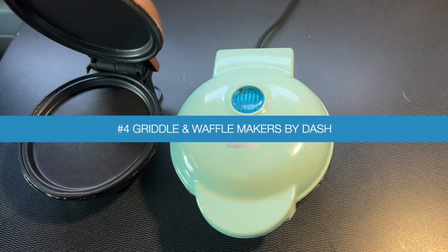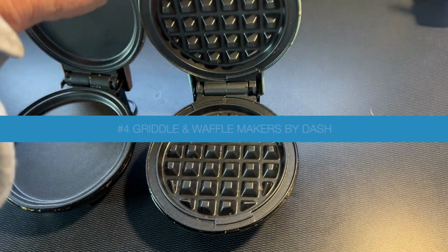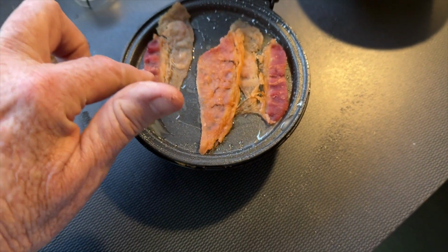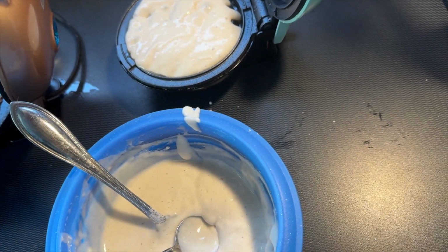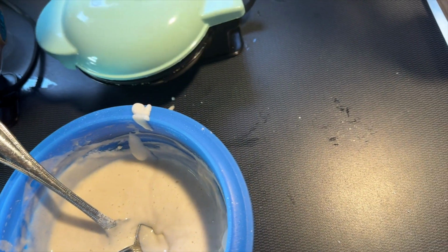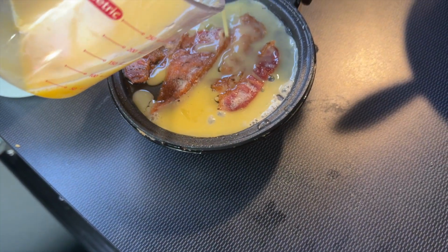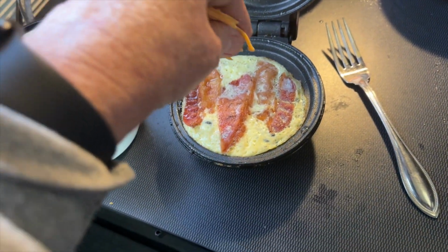Number 4 on our list are these handy-dandy miniature griddle and waffle irons by Dash. I've made all sorts of delicious things in these cute little cooking irons. I've made everything from cookies to brownies to waffles to pancakes to omelets. And here I'm making a bacon, egg, and cheese waffle sandwich.